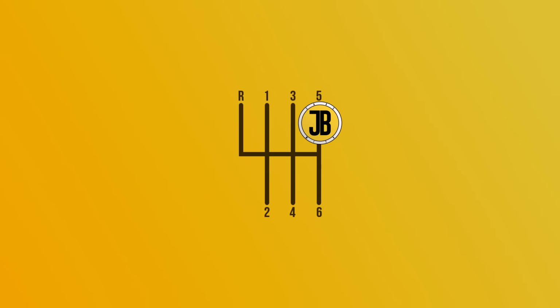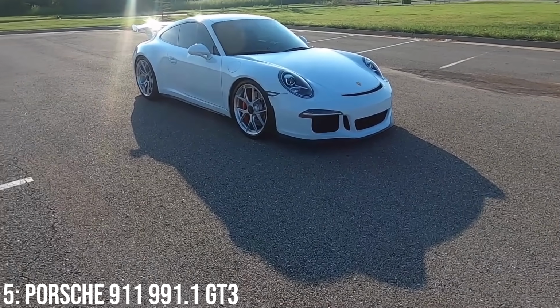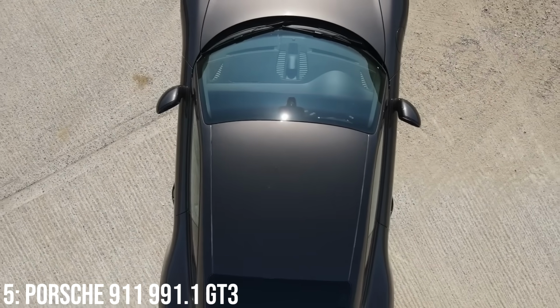Even though the RS is the big dog when it comes to track-focused 911s, the Porsche 991.1 GT3 might actually be the single best value for money Porsche GT product right now, as it has absolutely tanked in price over the past few years, especially when compared with the RS.